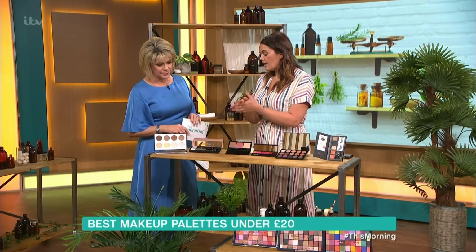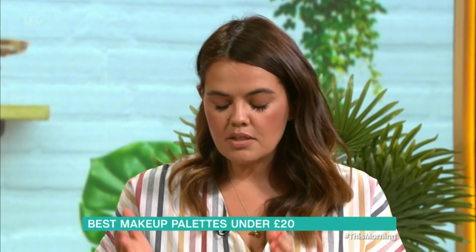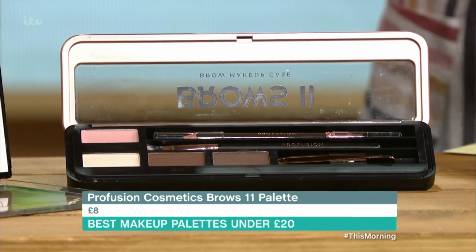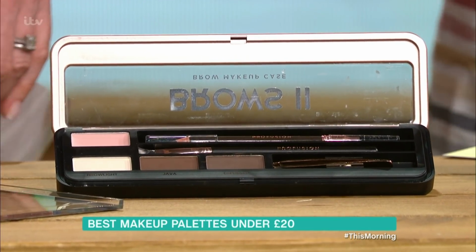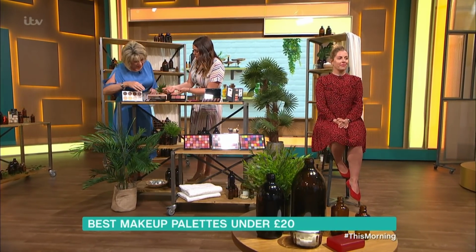So brows, everyone loves a brow. If anything, they're going to take their brows with them. This is a brilliant palette because not only does it have the wax, it's also got the highlighter, it's also got the powders, you've got tweezers, you've also got the utensils, but you've also got a pencil as well. I think that's brilliant. That is good. I like it. I like that it comes with the brushes. You don't have to keep that separately, and it closes nicely.